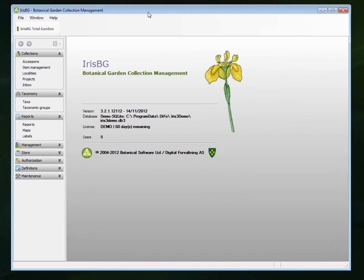So I'm bringing up here the IrisBG trial version, which is available. So if you don't have this available, get in touch and we'll send you a link for download. This is a fresh version, so what I'm going to show you today, you could try this at home. That's what I'm saying, really.